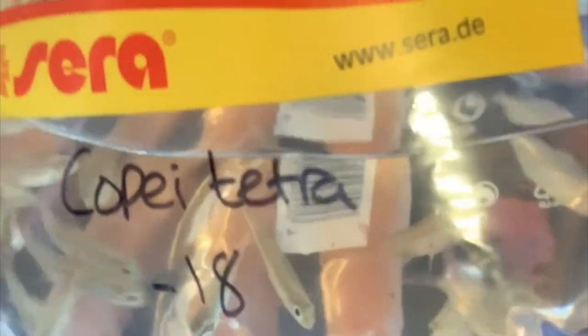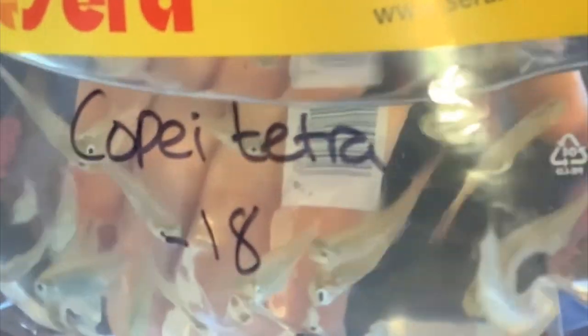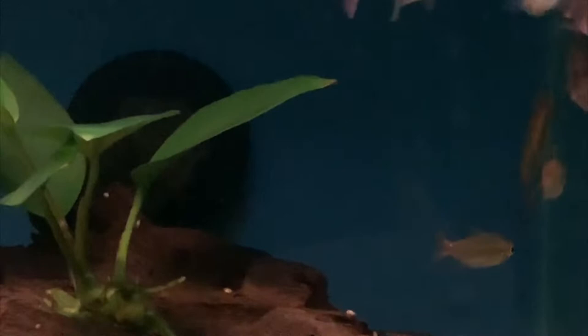Next up, we have one that you don't see very often. I've noticed that we're unfortunately one of the few people that have these. This is the red-tailed tetra, Moenkhausia copei, which is found throughout quite a bit of the Amazon and Orinoco rivers. These in particular come from Colombia. They'll hit almost 3 inches in length. I'd say a huge male might be a tiny bit over that mark.